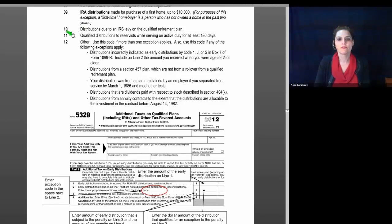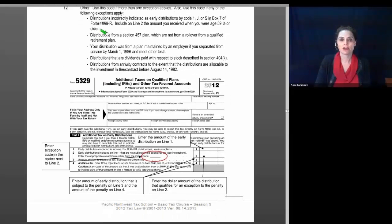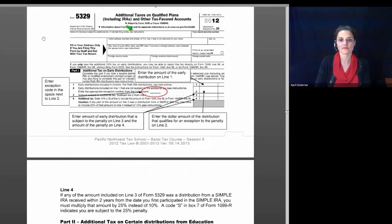Code 10, distributions due to an IRS levy. Code 11, qualified distributions to reservists serving on active duty for at least 180 days. And code 12 is any other exception that might apply, including multiple exceptions. So perhaps your client qualifies for both the higher education exception and the first-time home exception, then code 12 can be used.